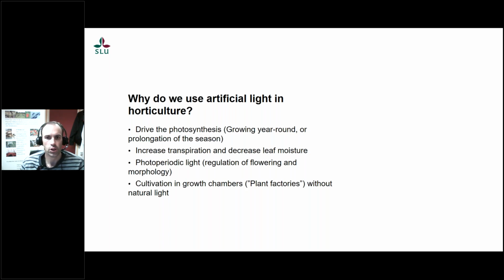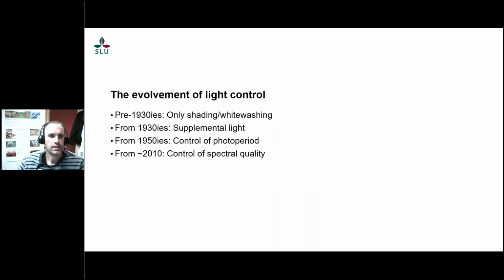And that is really an emerging area, which is rapidly increasing at the moment. So the evolution of light control. Before the 1930s, we could only use shading or whitewashing of greenhouses. That was the only sort of rude control of the light environment that we had.